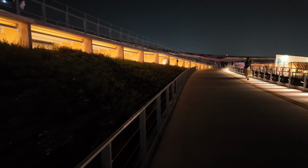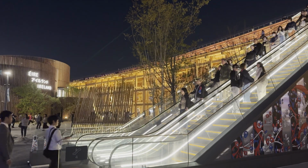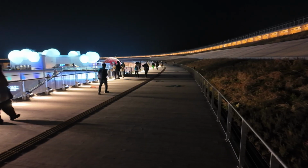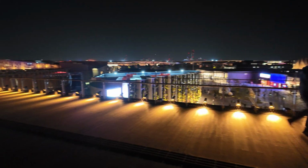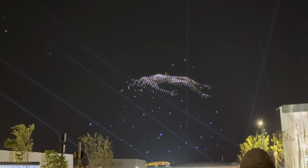Now at night the wall is fantastic and it gets really peaceful after about 7 o'clock. You can get to the top of the ring using stairs throughout or the escalators by the most easterly and westerly points. It's a great place to both overlook the exposition in its entirety and to watch the drone show at the end of the night.